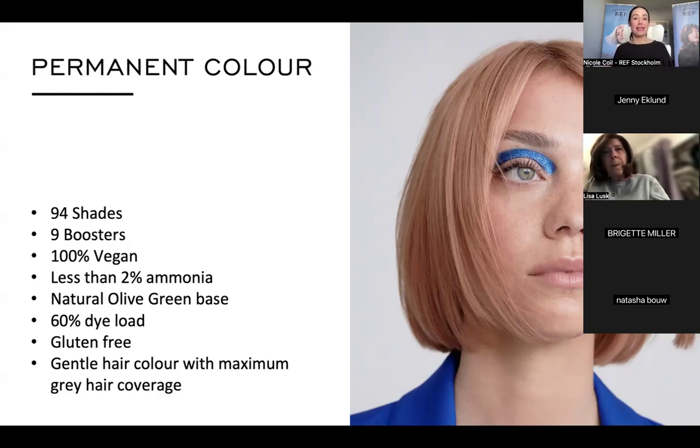Our 60% dye load is one of the amazing reasons, along with pH, that we get such perfect opacity with our color. When we're talking about opacity throughout this segment, we're going to be speaking to the fact that every hair will be looking exactly the same, right? Every hair is colored and covered exactly equally, so that color is coming through opaquely, whereas the opposite of that would be sheer or translucent, where the colors appear to be a little more see-through.